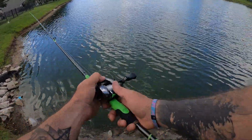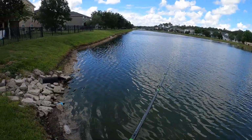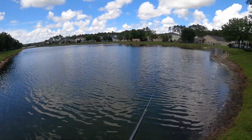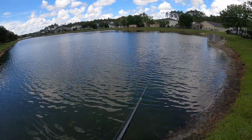There's fish in here, actually. Extremely good. I was having to reel that incredibly slow, guys. It was a pretty fish, though. Very dark bass. I don't know why I always like dark bass more.